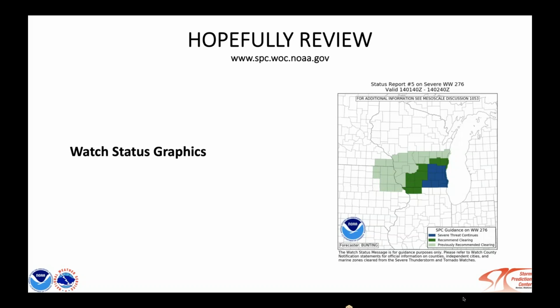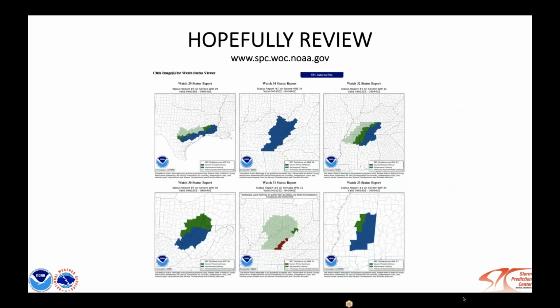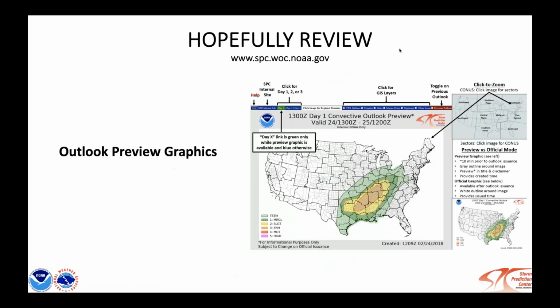In the light shaded green, it shows the previous suggested clearance of counties. The darker shade is the current iteration's suggested clearance, and then the red or the blue shows the ongoing valid watch. If you go to the website, you can see what it would look like on a day in which multiple watches are in effect. You click on one of the watches, and it will take you to a web page that is dedicated just to that watch, and so you can actually see the evolution in time of the watch status graphics.